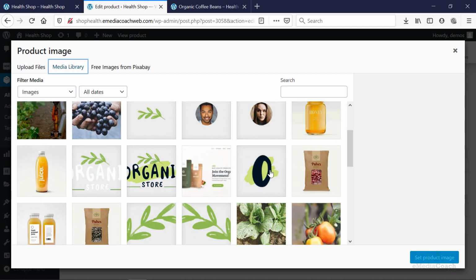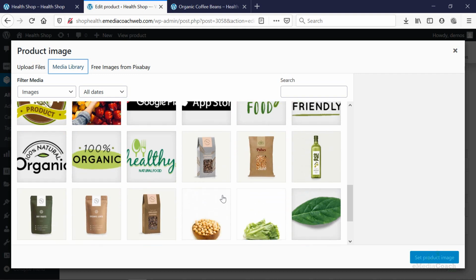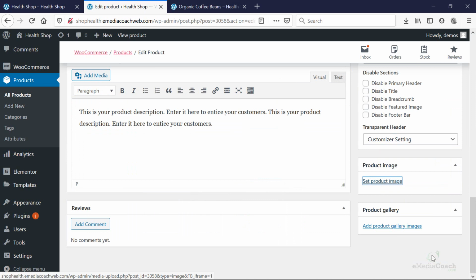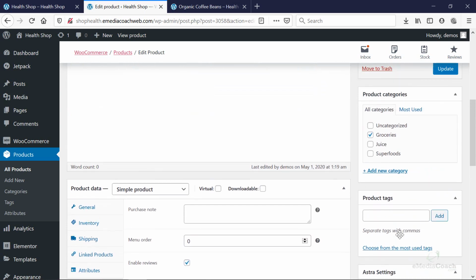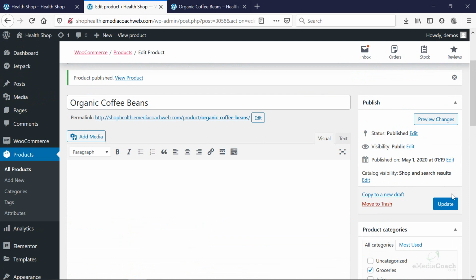So these are already uploaded, and you can select on a particular product image, I should say. So let's just take this as a pure example. Perfect. Set product image. Okay. You can disable any sections on the product page if you would like to, and add any product tags, which might be handy for people searching for your product. And let's hit update and see what our page looks like.